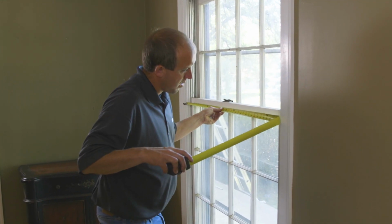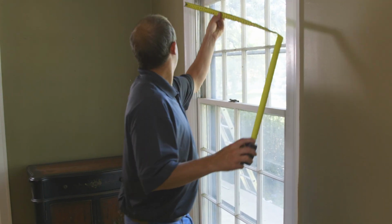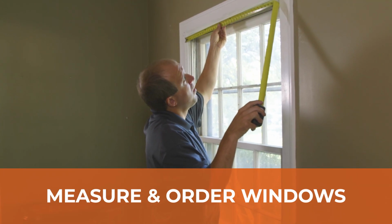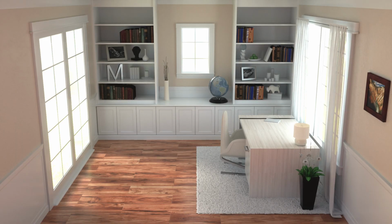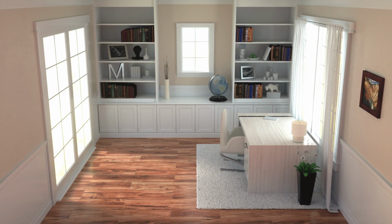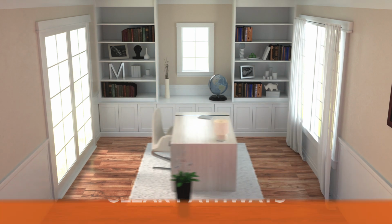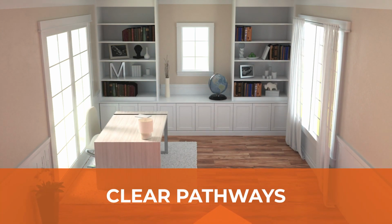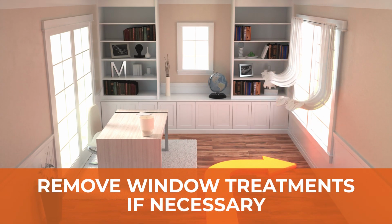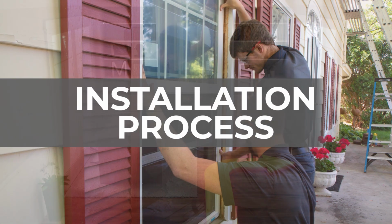Once an agreement is signed, your contractor will come to your home to take final measurements and answer any questions before ordering your windows. Discuss with your contractor how much space will be needed for each window installation. As installation day nears, clear pathways of anything that could slow down crews or cause them to trip. Find out if it's necessary to remove window treatments.